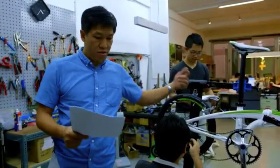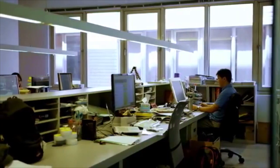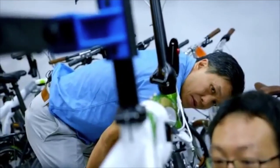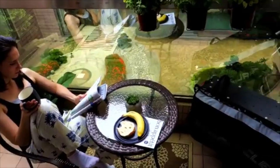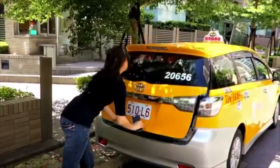Hi, I'm Josh Hahn. I'm a co-founder and the team captain at Tern Bicycles. What I love about Josh is that he's a brilliant, pragmatic doer who is deeply passionate about bicycle quality and design. These days he runs Tern, an international company based in Taipei that is devoted to finding new and innovative ways to make bikes fit better into our everyday lives, and they have the patents to prove it.